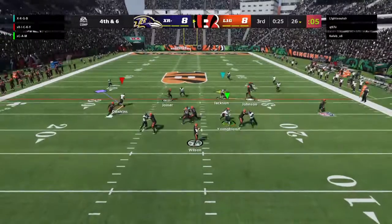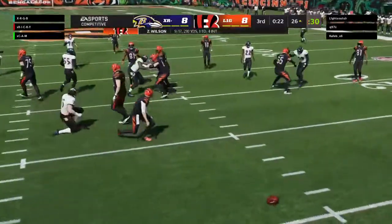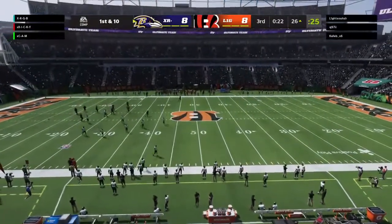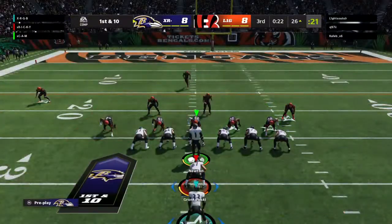Fourth down. Here's Wilson. A hit as he throws, and this is going to be incomplete. Boy, a curious decision to go for it. Doesn't pan out. And the Ravens get the football back and in great shape.